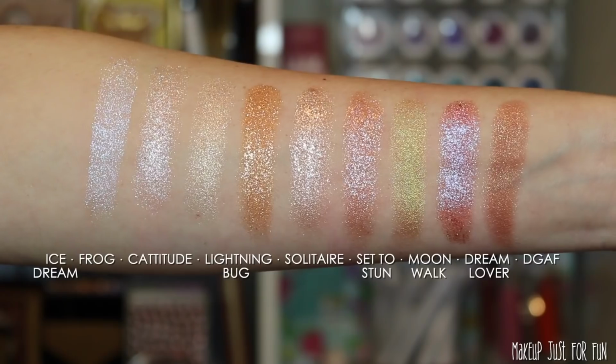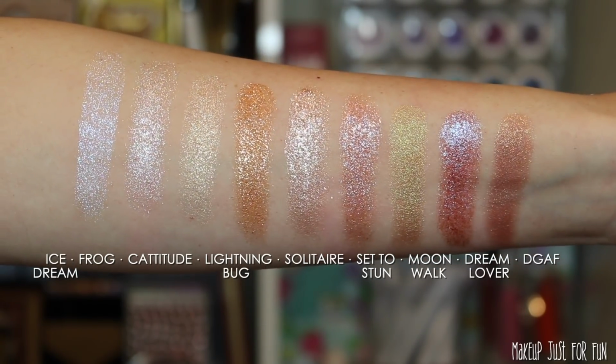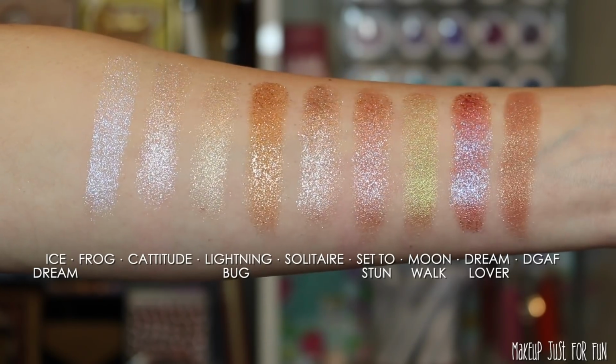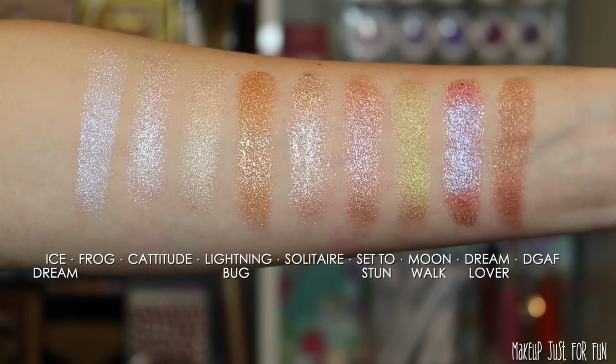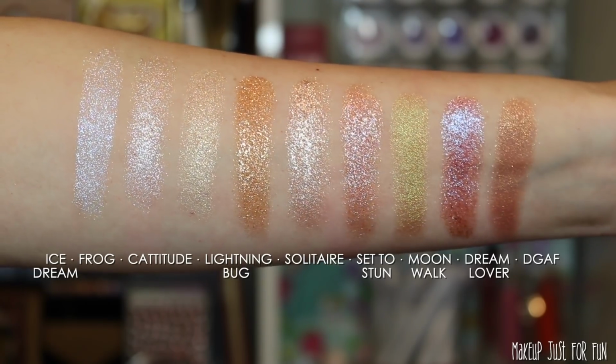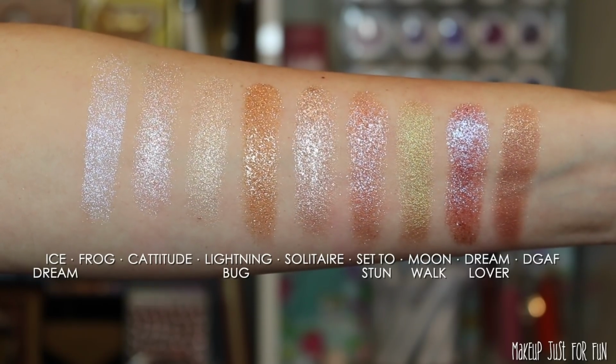I did go ahead and swatch all of these shades for you. None of these are new. These are all existing shades. The majority of these are ultra glitters, with the exceptions being Catitude and Moonwalk, which are ultra metallics. Very shimmer heavy.